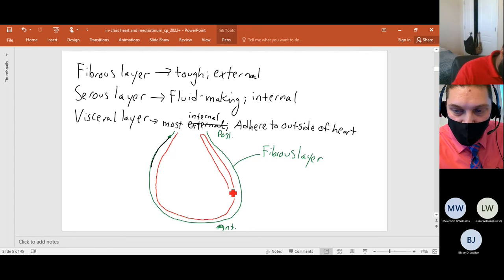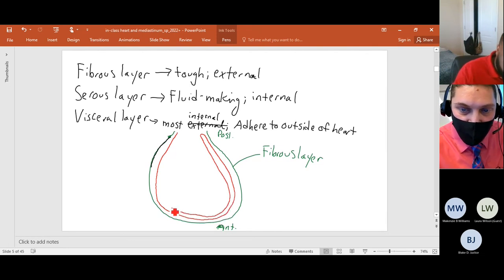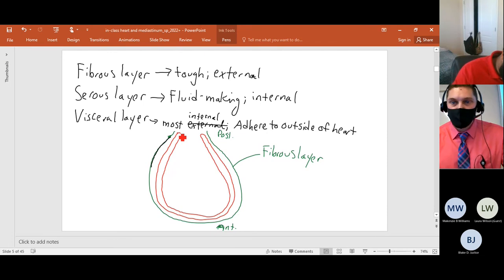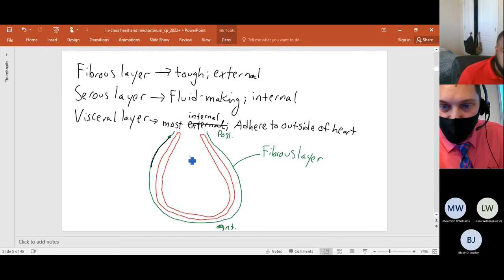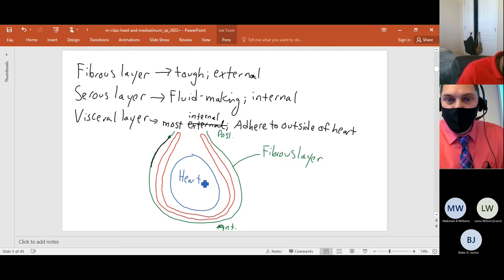And this is a double-walled layer. Okay, so it kind of comes back on itself like this. And then in the middle here is where my heart sits. So my heart's going to be kind of like that. And I should say this is going to be kind of a top-down look.